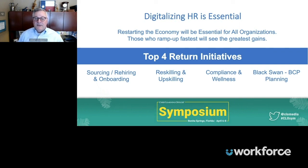Reskilling and upskilling. There's going to be changes. We're seeing workforce planning changes in the way that businesses will operate.